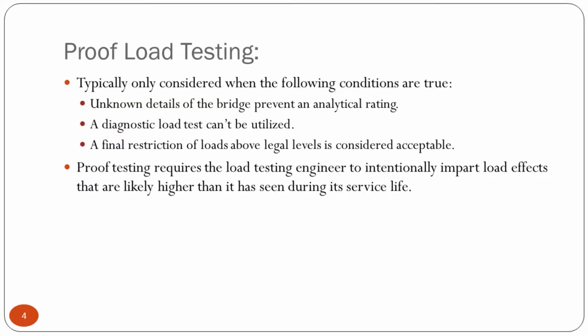Proof load testing. This is typically only considered when you have these categories. You don't really know the bridge details. Well, you have to be very careful as you're doing this. You don't want to have a sudden failure during your test. A diagnostic load test can't be utilized. And I'll get into why diagnostic is option A and proof test is option B.